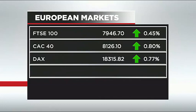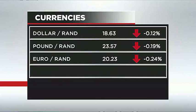Let's take a look at your European markets now. Those markets also kicking off the week in the green. Investors on that front eyeing the European Central Bank's next rates decision, which Lagarde will be delivering on Thursday. Consensus is for a hold, but traders will be particularly looking out for any clues in regards to rate cuts, considering the slow inflation and downbeat growth on that end. With that, the FTSE 100 gaining 0.45%. The DAX up 0.77%. The CAC 40 making the most gains on that front, gaining 0.8%.